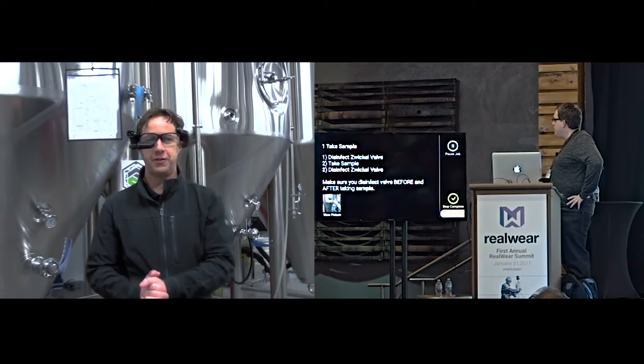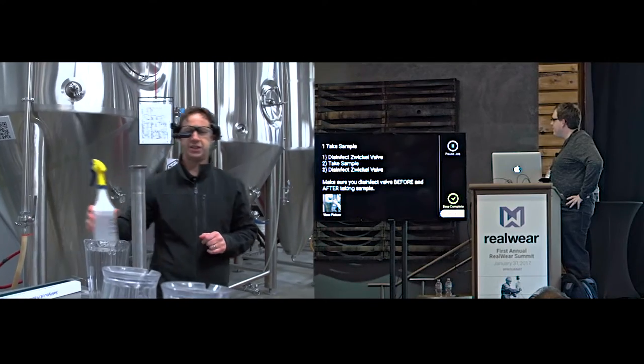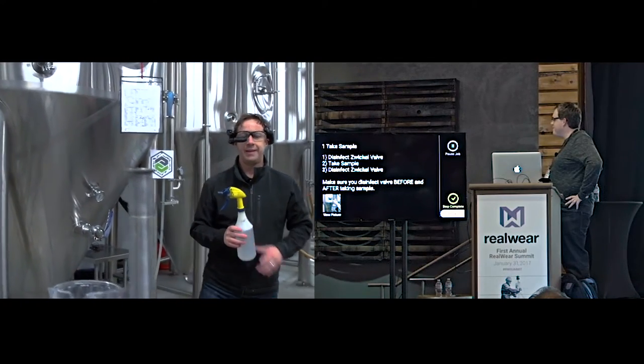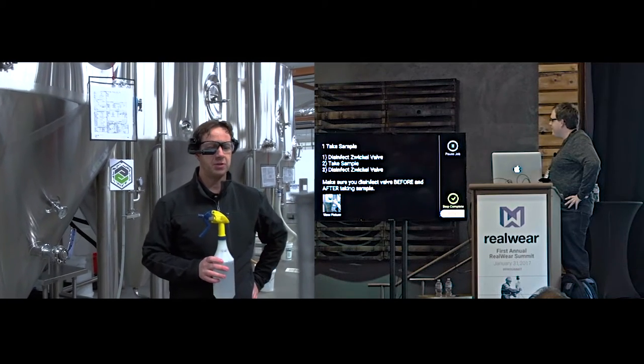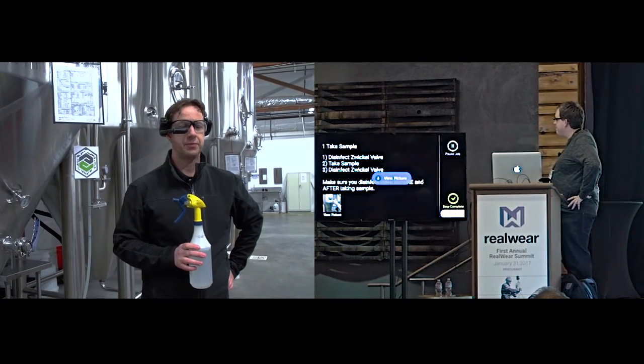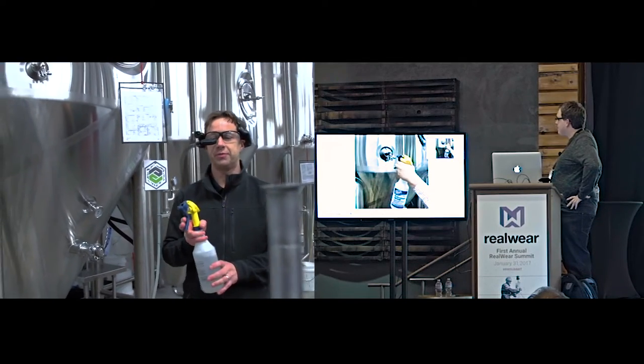Here we go. This is going to be fun. Step one, disinfect a Zwickel valve. What is one of those? Oh, hold on. What's that say at the bottom? View picture. Oh, got it. That's what I need to do. Hold on a minute.